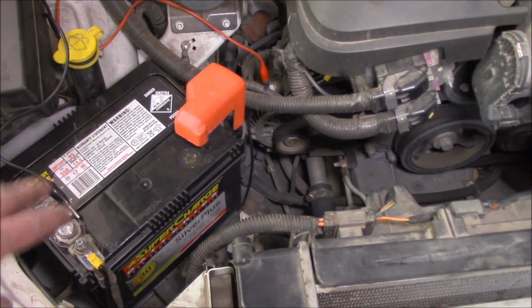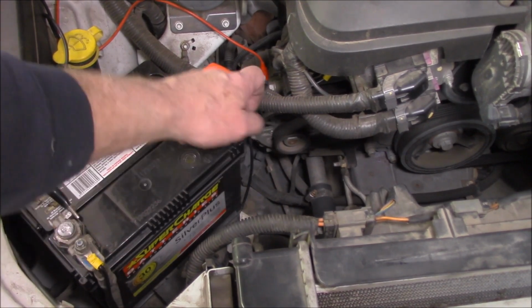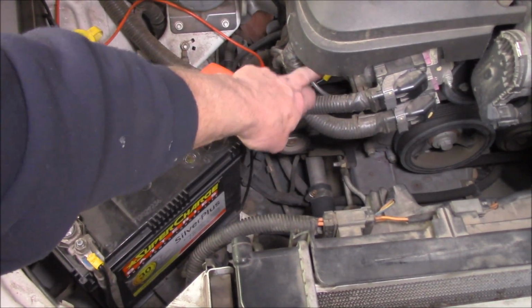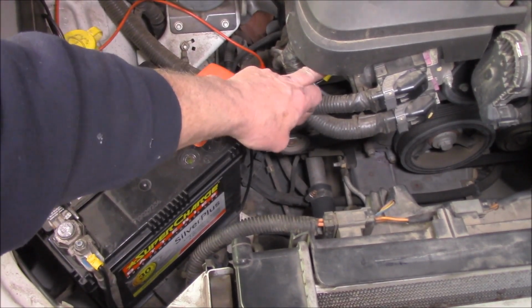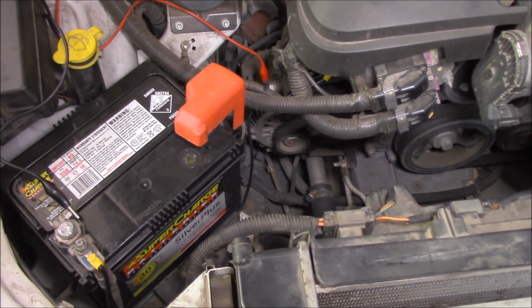As you can see, all I've done is add a 6mm wire from my negative side of my battery, followed it down neatly, and it's up under here. Not sure if you can see it, there's a little yellow connector there. Hello! There it is there. Okay, so is that going to affect our voltage drop at all? Let's have a look.